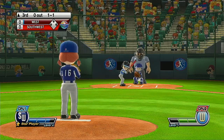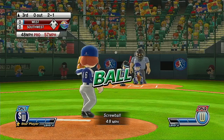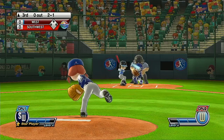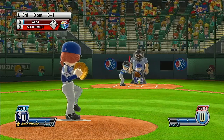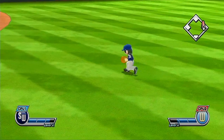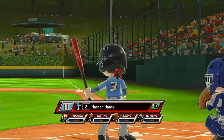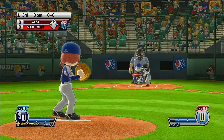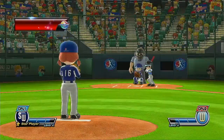Just waiting for a good pitch here anytime now. That's a ball. Just waiting for a good pitch here anytime now. That's a ball. Ball. Batting ninth at first base, number three. Puts the bunt down.